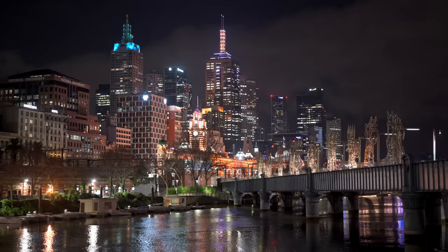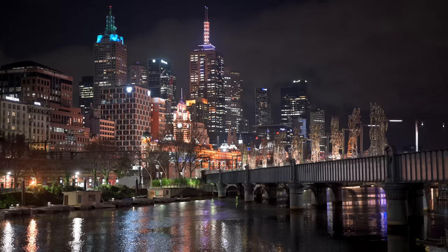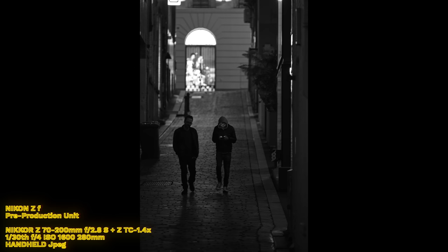Everything is just working significantly more smoothly. It's very exciting. 1/25th handheld, f/1.2, ISO 800, 4K H.265, 24 frames, handheld on the 50mm 1.2 S. Unbelievably stabilized. Another feature that I'm super excited about in this camera is the in-body image stabilization unit, which Nikon are rating at 8 stops of stabilization. Now that's a lot. That's jumping us from the previous 5.5 stops that we had before. This is a big jump.